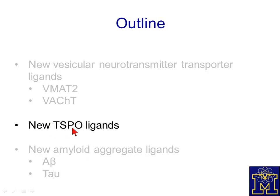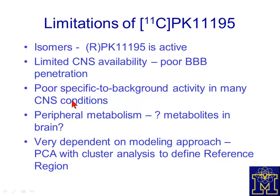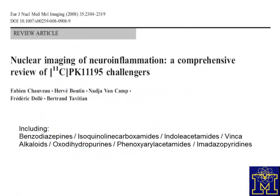So let me turn now to TSPO. So this is that nice target on mitochondria in activated astrocytes, white blood cells, and so on, where PK11195 was not a very well-behaved radiotracer. And you remember these were the limitations we identified with its use. Well, it turns out that there's a wide range of chemical structures that have now been discovered that interact with the TSPO at very, very high affinity. And this paper I refer you to in the European Journal of Nuclear Medicine, for instance, articulates many classes of chemical structures that now are known to interact at high affinity with the TSPO.